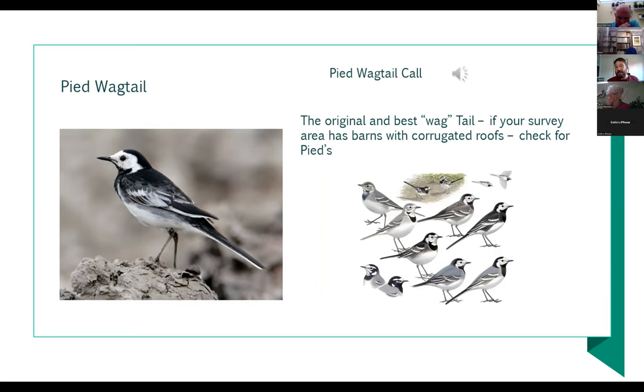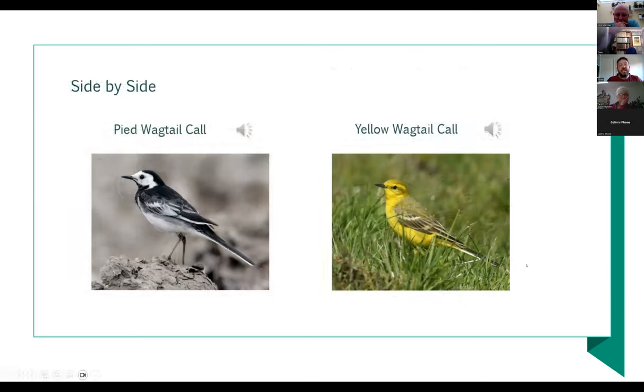A bird that we often overlook because we do see them quite often. They're very much around towns and our local parks, but they really are a bird of the farmland, and it's great to see them in decent numbers as well at the moment. So when you see them together, pretty unmistakable, but very much different in their calls. Again, the raspy call of the yellow wagtail.